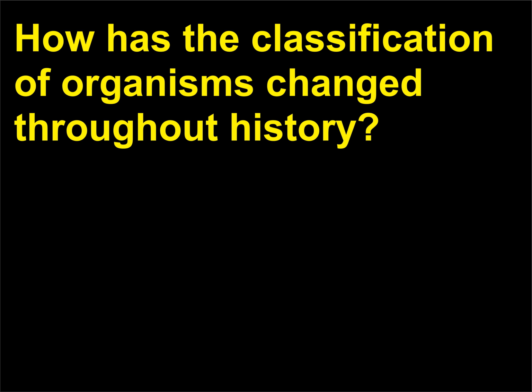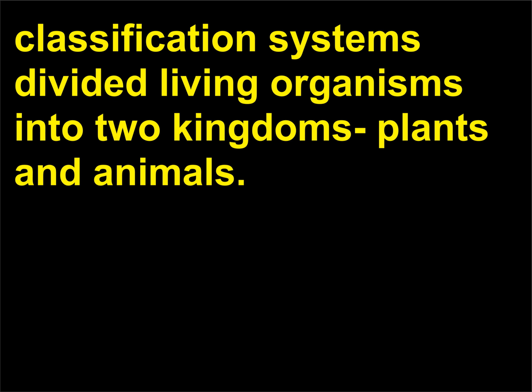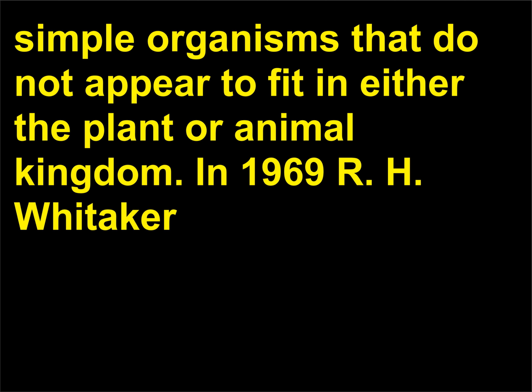How has the classification of organisms changed throughout history? From Aristotle, 384 to 322 BCE, to Carolus Linnaeus, 1707 to 1778, scientists who proposed the earliest classification systems divided living organisms into two kingdoms: plants and animals. During the 19th century, Ernst Haeckel, 1834 to 1919, proposed establishing a third kingdom, protistophora, simple organisms that do not appear to fit in either the plant or animal kingdom.